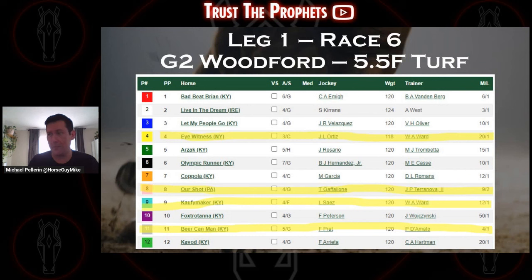Got a 94 Brisnet last out, two back a 97 Brisnet in an allowance race at Saratoga, won that race by a head. Another horse that wants to be more forwardly placed, sitting either on the lead or in 2nd or 3rd place. I think has a big chance here. So one I want to be including, who's going to be close to the pace.